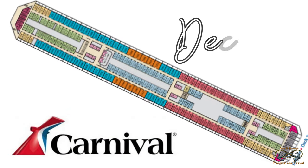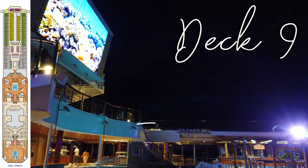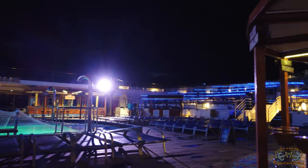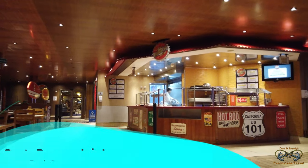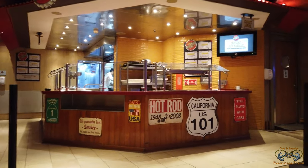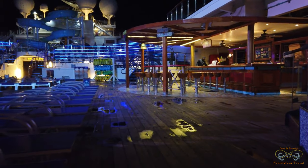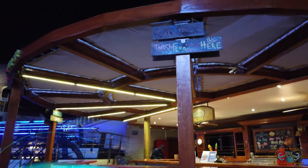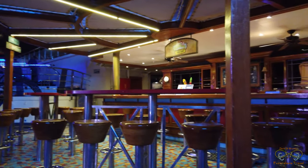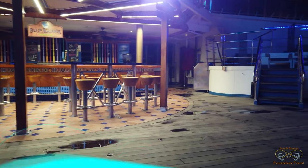Alright, so decks 6, 7, and 8, they're all staterooms. So we're gonna head on to deck 9 and hang out by the Lido area. Of course, here you would have your Guy's Burger joint, best burgers at sea. And right next to Guy's is my favorite side, the Red Frog Rum Bar. And then right across the way from Red Frog is the Blue Iguana Tequila Bar.